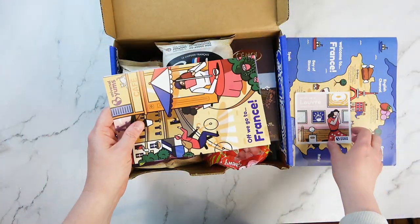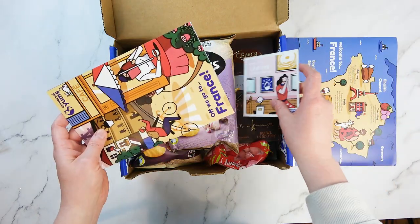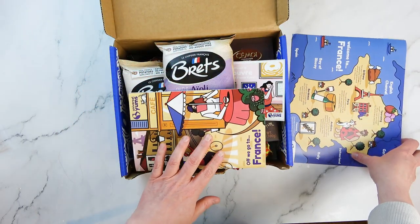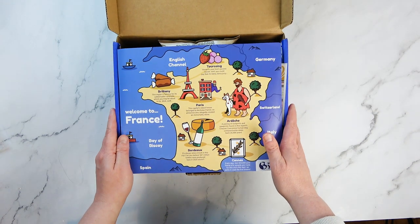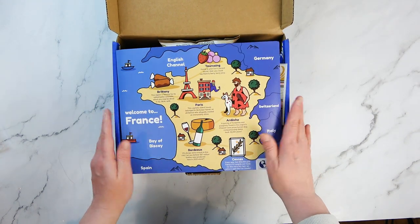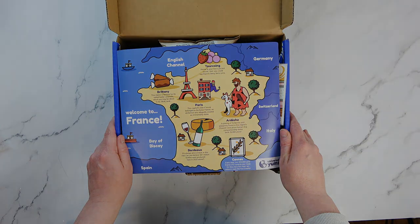We love getting this box from Universal Yums. My kids look forward to it every month now. It's so exciting to try all the different foods from all the different countries.